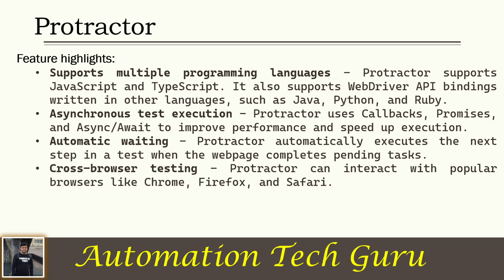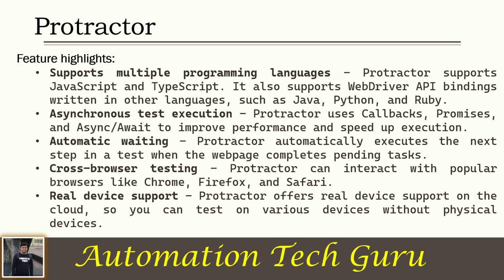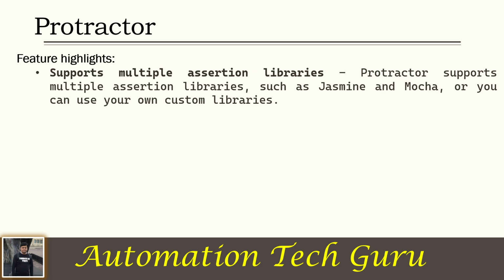Cross-browser testing. Protractor can interact with popular browsers like Chrome, Firefox, and Safari. Real device support. Protractor offers real device support on the cloud so you can test on various devices without a physical device. Supporting multiple assertion libraries. It supports multiple assertion libraries such as Jasmine or Mocha, or you can use your own custom libraries.